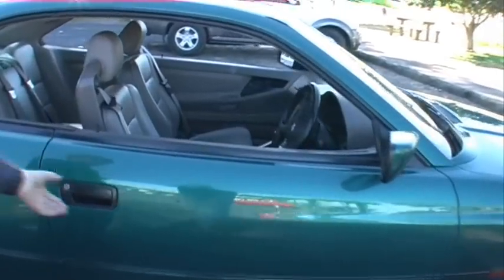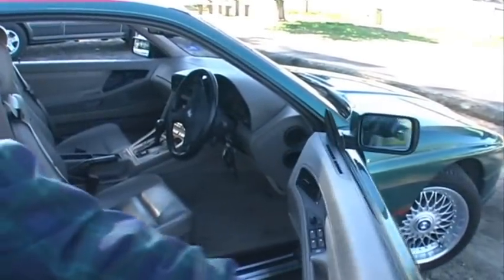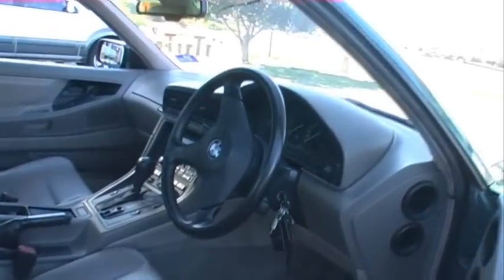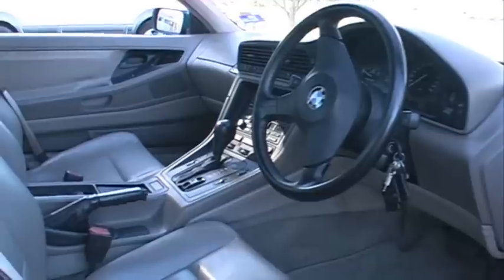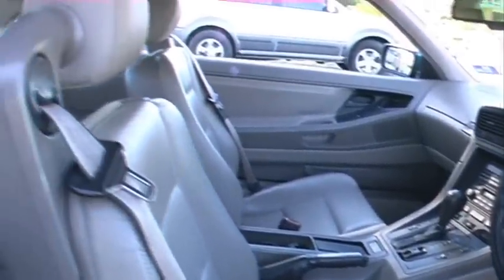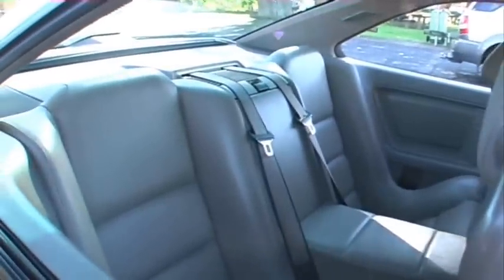The car is essentially a four-seater, although typical of most coupes, there's not a great deal of room in the back. It's an automatic and the car has got leather trim and all the usual refinements that you would expect of a BMW.